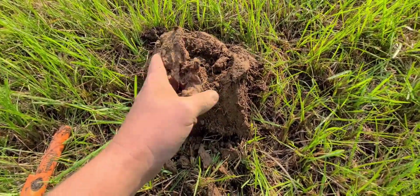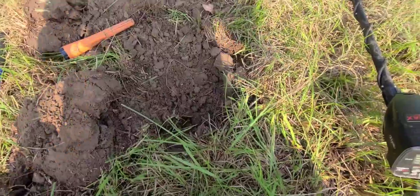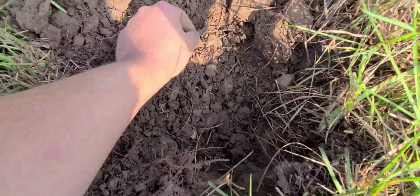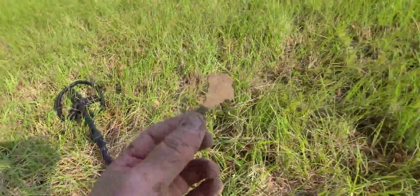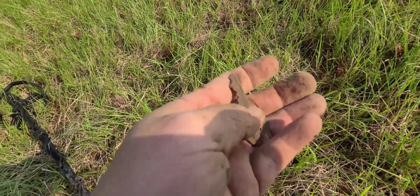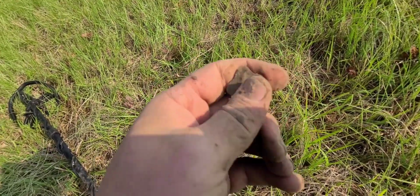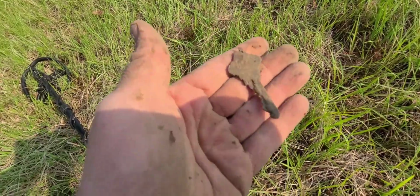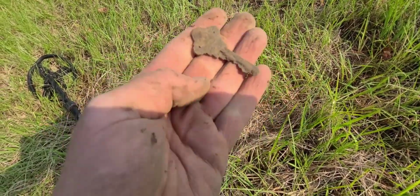Yeah, it's aluminum. Of course it is. Been kind of slow, but we got a little relic here. Not that old at all, but it's a key. We'll check the area around just to see if maybe it was a set and it came apart over time, but it's a neat little relic. It's got a nice patina to it. Not that old though.